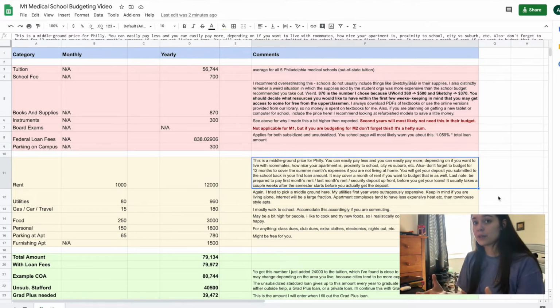During the first loan disbursement, we will get our deposit back that we placed when we accepted going to our medical school. So that amount may cover an entire month of rent if you want to budget that in as well. Otherwise, you're just going to have that extra money for something else.